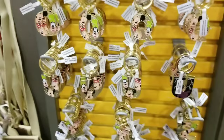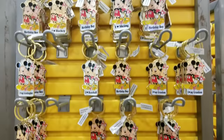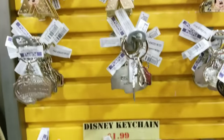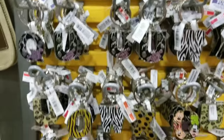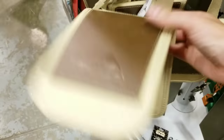They still have a lot of the keychains in that they had last week. A little less in stock. These are all $3.99. And then down here, there's some for just $1.99. I'm really tempted to get this too, because this is only $1.99 and this is great for pen trading. This is the Pandora one.